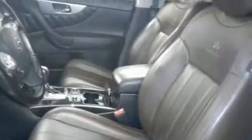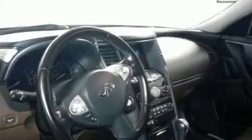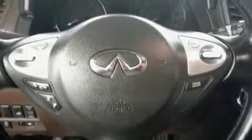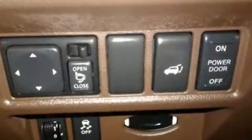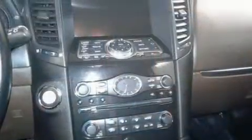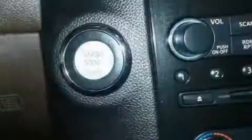versatility. INFINITI ensures the safety and security of its passengers with equipment such as dual front impact airbags with occupant sensing airbag, traction control, anti-whiplash front head restraint, and four-wheel disc brakes with ABS. Sophisticated all-wheel drive assures superb handling in any weather condition.